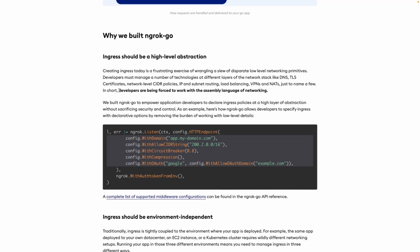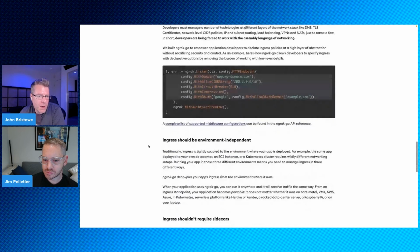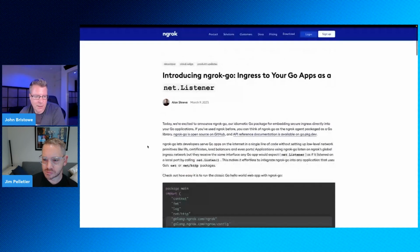And this is the statement that Alan made to me this morning, which I thought really resonated. Developers are forced to work with their network stack as if it's an assembly level language of networking. It's too hard. I have to set this up, set that up, set up verbs, set up receivers, allow this IP address range, do this OAuth, do that OAuth, whatever. And now if you just integrate ngrok, you simply wire it up and it does it all for you magically, which is fantastic. So this is a library I'm immensely excited to get my hands on.